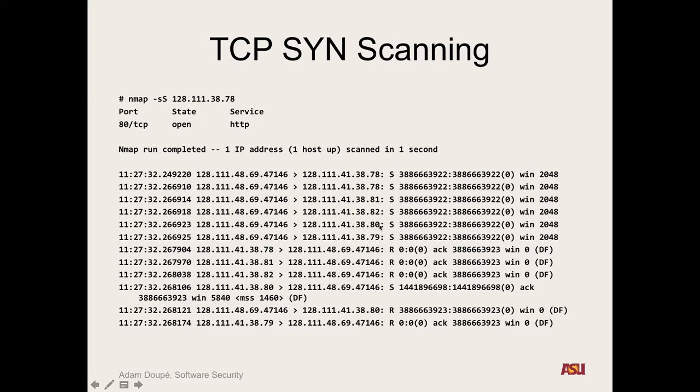Cool, questions on this? All right, so this is our attempt to essentially use the knowledge of the TCP stack and how it works in order to scan, because what's the bit, or I guess 65,000 bits of information we're trying to get?